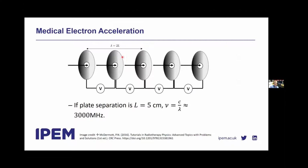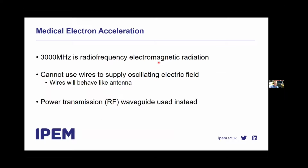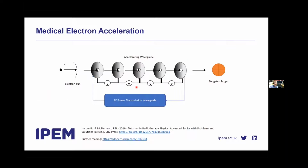Now, a key thing is it would be nice to be able to supply that oscillating potential difference using wires. But unfortunately, if we say, for instance, the plate separation in our waveguide is 5 centimeters and they're traveling approximately the speed of light, this means we need a 3000 megahertz oscillating potential. That's radio frequency electromagnetic radiation, so we can't use wires because the wires will behave like an antenna. So we use a power transmission or RF waveguide to couple that oscillating field into our accelerating structure.